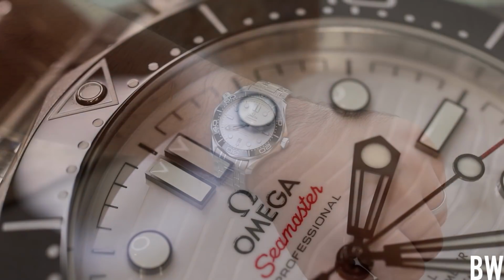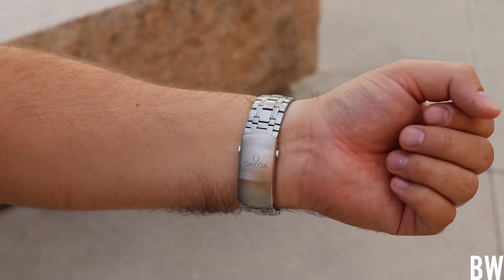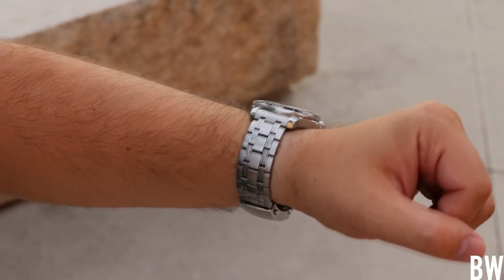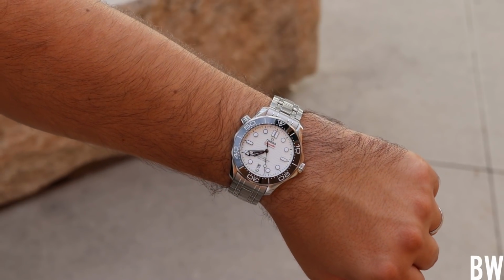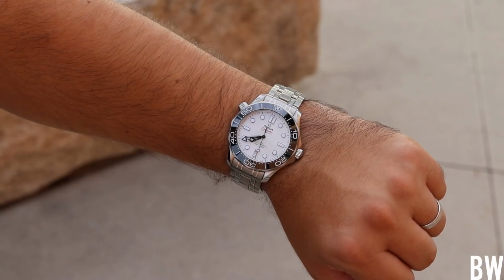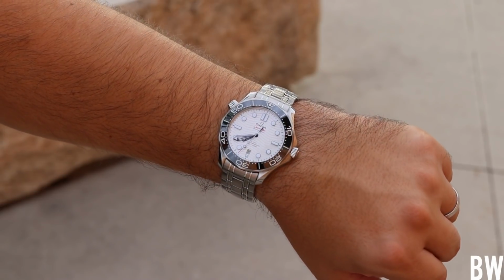And so over the past couple years, Steve has really been doing his research on what watch he should purchase, what would be a good purchase. And for a long time, he's thought it was the Seamaster Professional 300. But now he's having second thoughts. And I think that's totally natural, which has led him to look at the Seamaster 300.